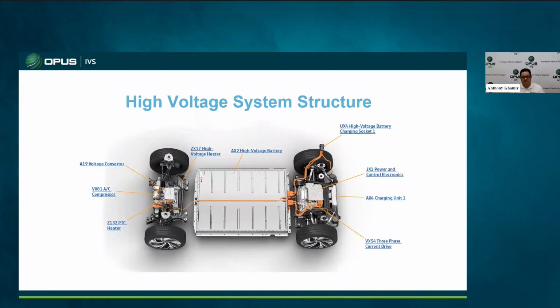So obviously this one right here is a rear wheel drive ID4. The all-wheel drive ID4, the AC compressor is slightly offset because you'll have a second engine there. Okay. High voltage battery charging socket located exactly at the same place. Power electronics, the charging unit itself, everything is all in the exact same space. And that's what makes the MEB chassis so good.